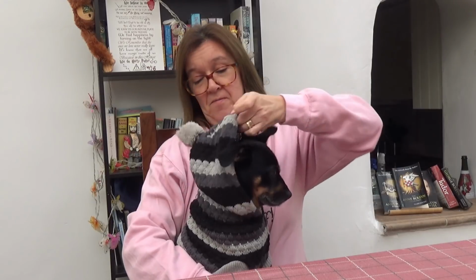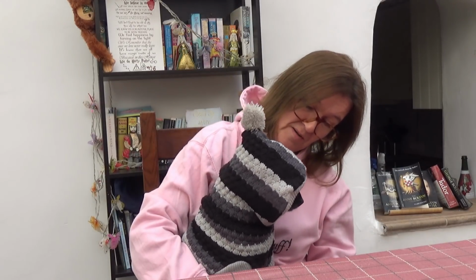Now, Teasel's thinking that she's really, really cold, aren't you? Are you cold? Yes, should we put up your hood? Yes, will that keep you warmer? What do you think? Nice and cosy.